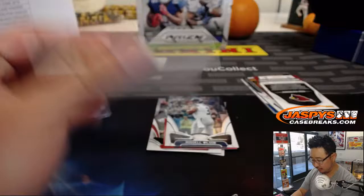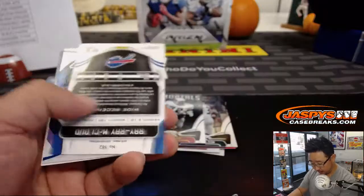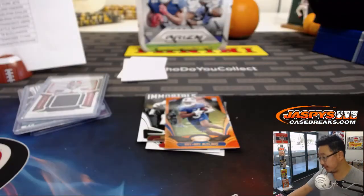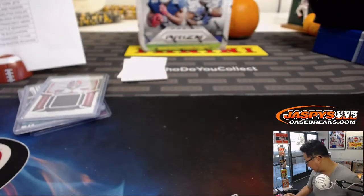Russell Wilson to 499. We'll sleeve and top load all of those before they ship out, of course. And Ray Ray McLeod to 225. And there you go, 2018. 2018 certified football.